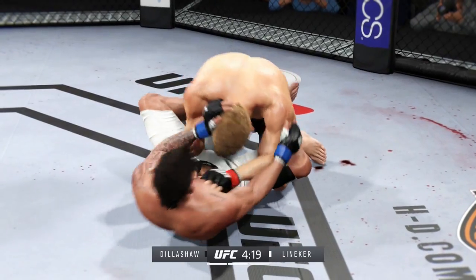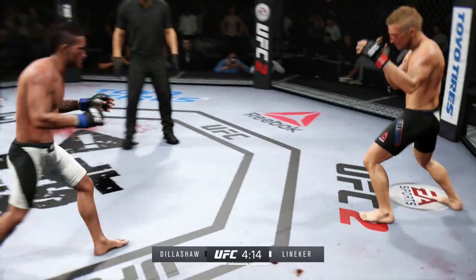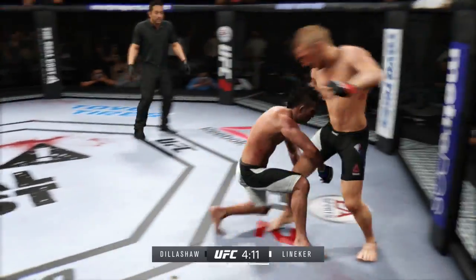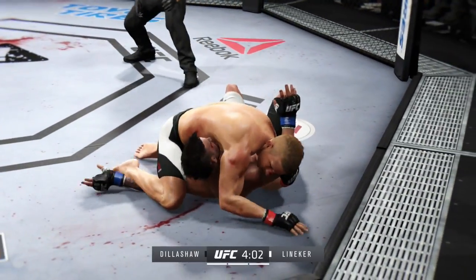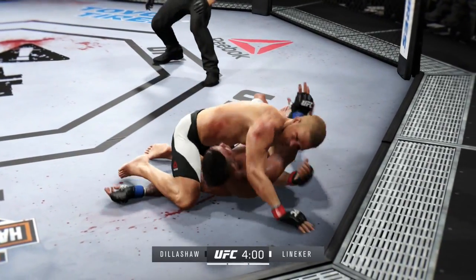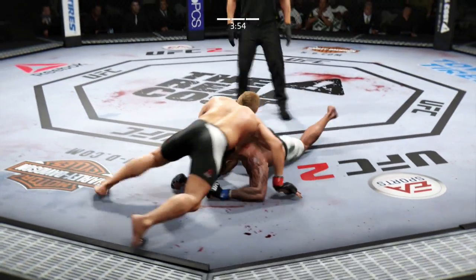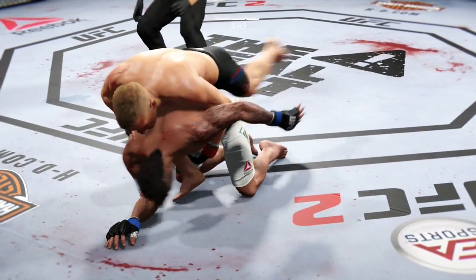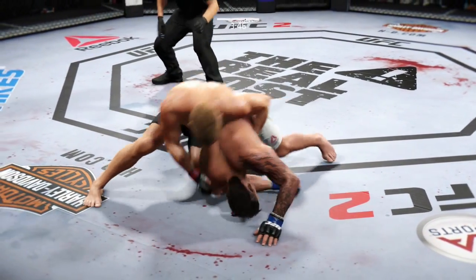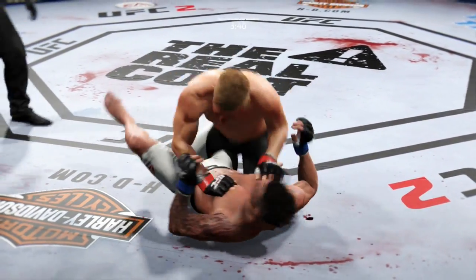Joe, you can see the effects of those body shots. There's a ton of bruising on his right side. He attempts the single but can't get it. With an elbow to the head. He's now working from side control again. Oh, looking for his back. Big shot from the bottom. Half guard.